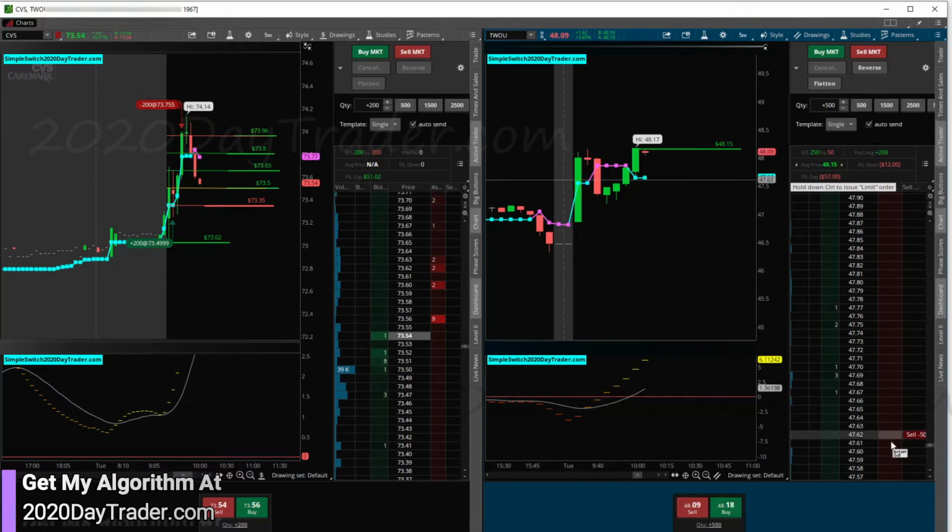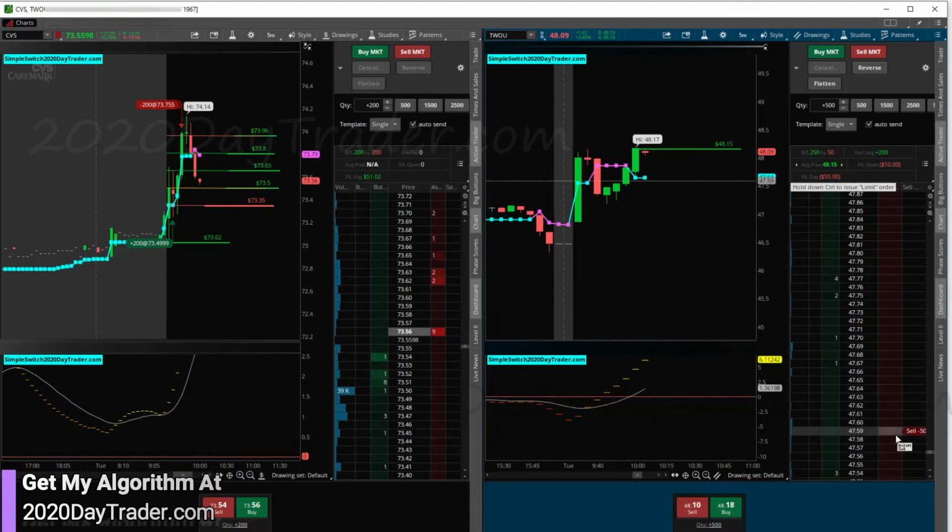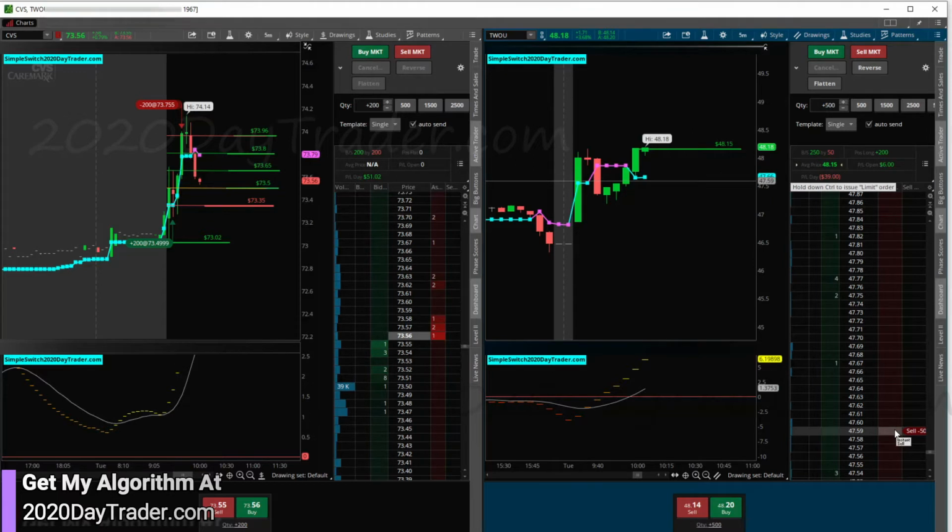So when I'm going up and down on this entry window over here, this ladder, you can see on the screen there's this white line moving. So I can see exactly where I'm going to put my stop, so I don't have to actually look at the numbers. I can just come over here and scroll down, get to where I want to be, and then put my stop in right there.